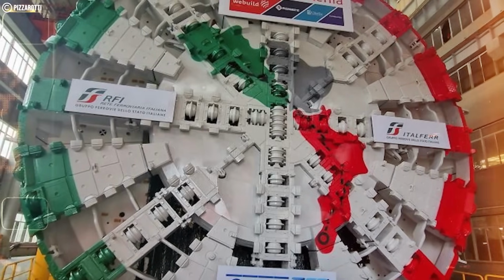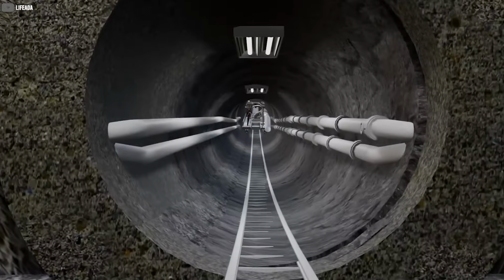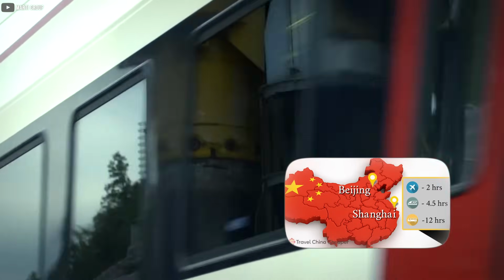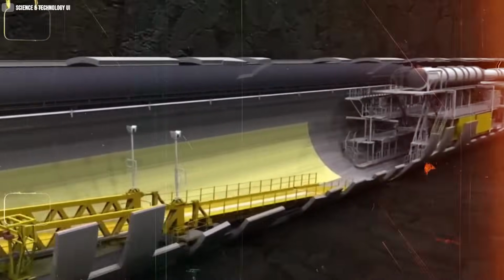These machines come with hefty price tags, but when you factor in their efficiency, precision, and ability to handle large-scale projects, the investment pays off in spades. Just think about the sprawling metro systems in cities like Shanghai and Beijing. Without TBMs, these underground networks would be a logistical nightmare.